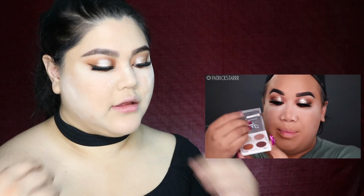Alright guys, I'm gonna take a little bit of my shadow from my collection Embark and just put this on the outer lash line. I just want to smoke it out and it's one of my favorite colors, so I couldn't resist myself. Let's smoke it, smoky. I love this look. So I'm gonna dust off the fallout.